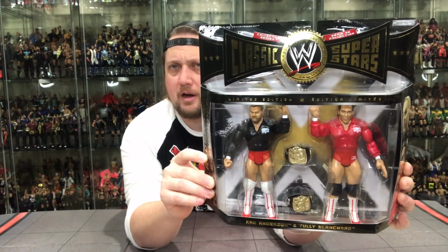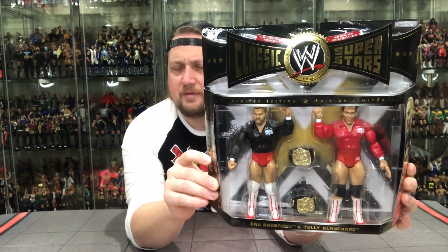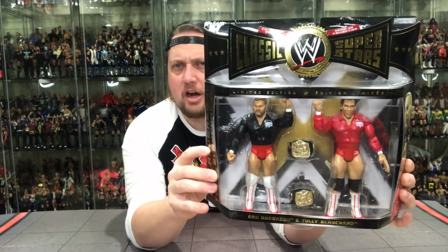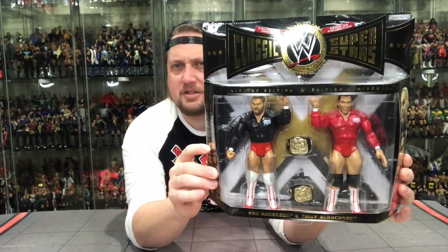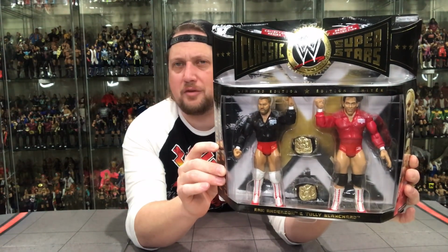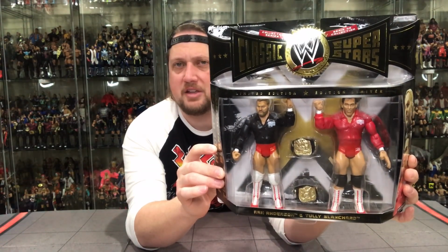But for the most part, I had a pretty good run finding good, crisp stars. But there you get Arn and Tully's name on the bottom. You got the tag titles. You got the two figures. Every figure in this series is flashing the Four Horsemen hand sign, which I think is pretty cool.